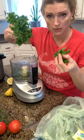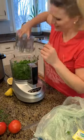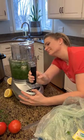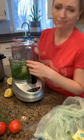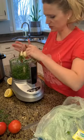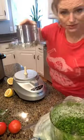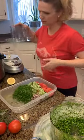Okay, and so I'm just gonna show you chopping up parsley. This would take me forever to do by hand. So throwing it in, nothing fancy. And we're gonna pulse it. Okay, easy. And I like my parsley pretty finely chopped because you don't want just a big chunk of parsley in your bite of tabbouleh. So it looks pretty like that. And then we're going to dump it into the tabbouleh. Okay, so here's this.